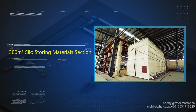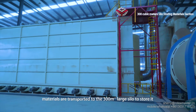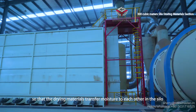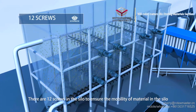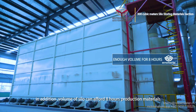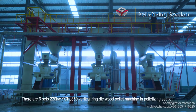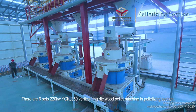Storing materials section. After the second drying system, materials are transported to the large silo to be stored by the belt conveyor and scroll conveyor, so that the dried materials transfer moisture to each other in the silo to ensure the unity of material moisture. There are 12 scrolls in the silo to ensure the mobility of the material in the silo. In addition, the volume of the silo can hold 8 hours of production materials to achieve the consistency of the entire production line.